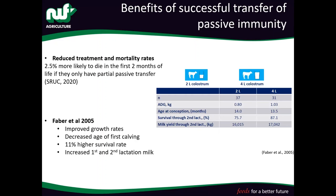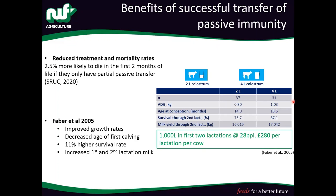And then Faber et al. also did some nice work. They looked at the difference in feeding 2 litres of colostrum to 4 litres of colostrum, and they found improved daily live weight gain, decreased age at first calving, and an 11% higher survival rate through into the second lactation. Not only that, there was also increased first and second lactation milk yield, up to 1,000 litres per lactation, which at a 28p per litre price is £280 per lactation per cow, which obviously starts to add up.